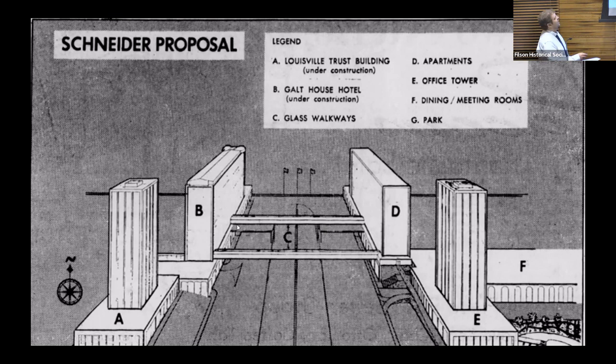The D right here is the apartment buildings. He has a big office tower he wants to build. F is dining, meeting rooms. You can't really see it. It's supposed to be right here in the bottom right corner. He wanted to build a park, in fact, add some greenery to it. I like his plan more in some ways. But neither plan is necessarily going to come to fruition in any meaningful way, as we'll get to.